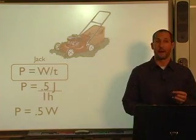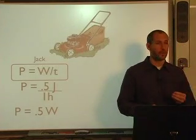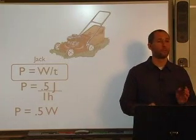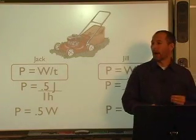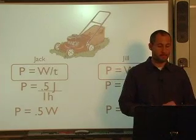Jill cut her ½ acre lawn in only a ½ hour. So that'd be 0.5 joules divided by 0.5 hours. 0.5 divided by 0.5 equals 1. Her answer is 1 watt, which is greater than Jack. So Jill did more power than Jack.